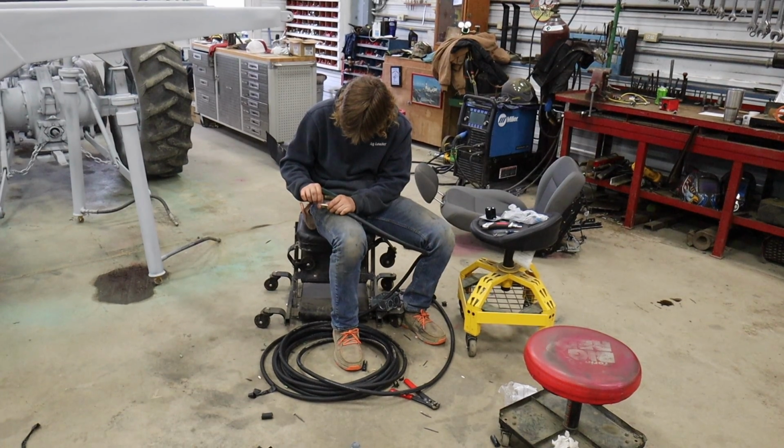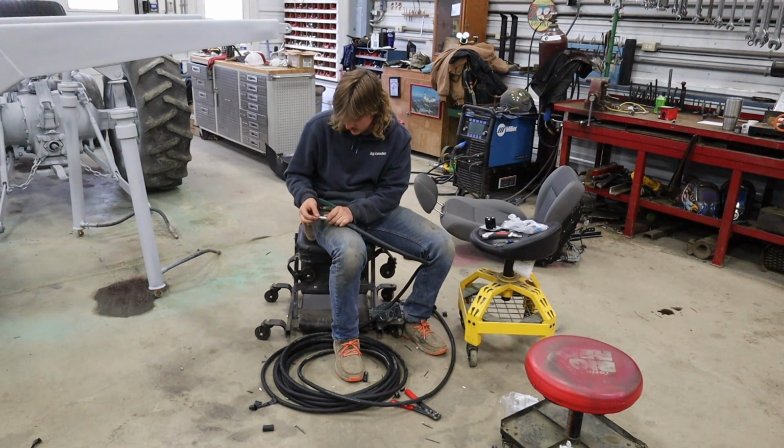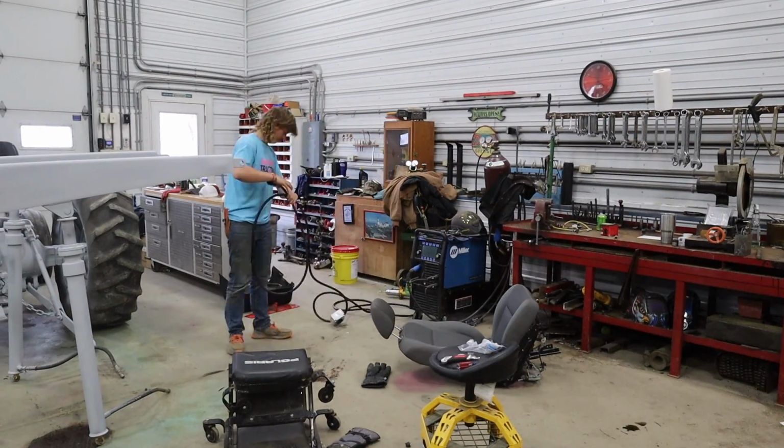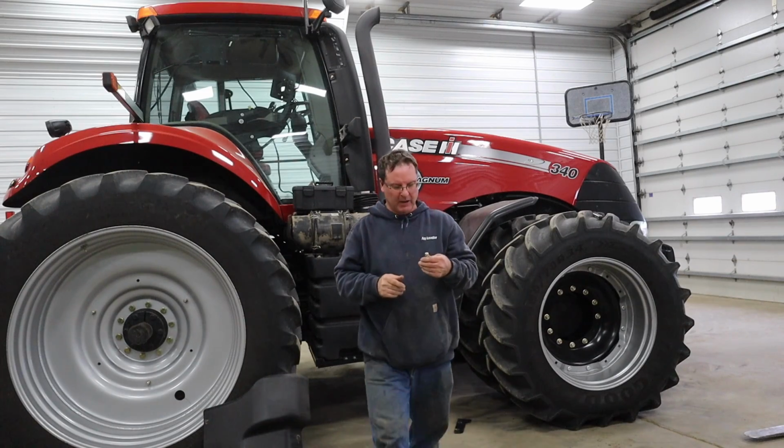What are you wiring up there, Coop? Wiring up a cord for the welder. Put these shields back on this tractor.